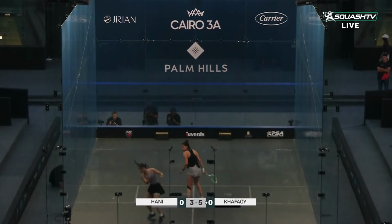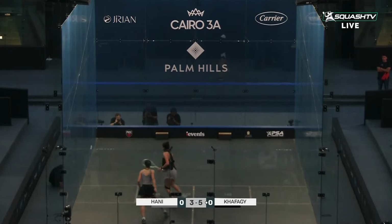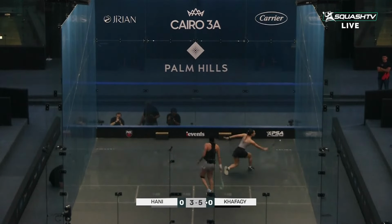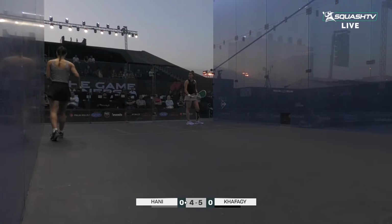Yeah, it looks like a pretty true court, doesn't it, Johnny? Maybe not quite as fast off the front walls as it was in Chicago. No, yeah, exactly. That's another double bounce. Those kill shots are proving to be very productive so far. 4-5.